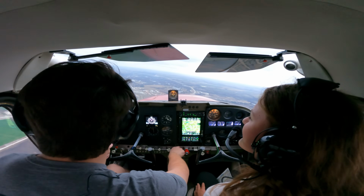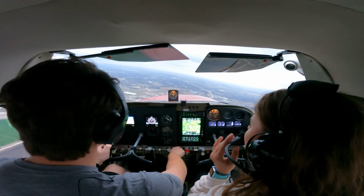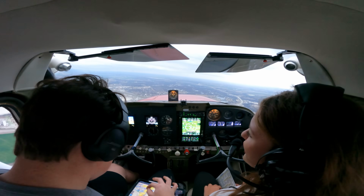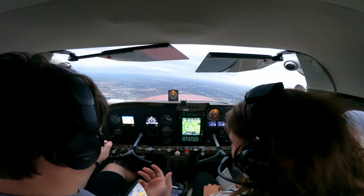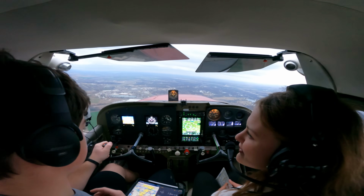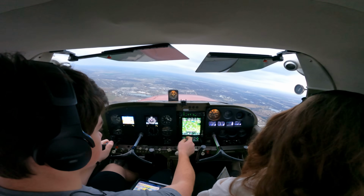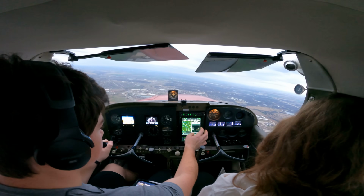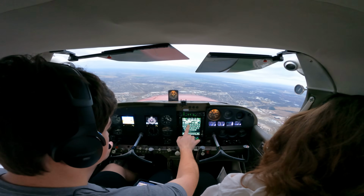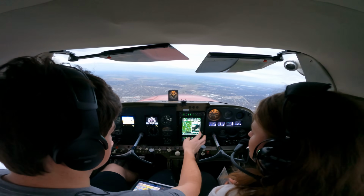I think we're about to have to go back because this weather's not looking too great. I don't want to get stuck having to land somewhere else. It's not the end of the world, we can still fly back later, but I don't want to sit in an airport for 2 hours waiting on weather. Let's at least go back and fly more around Dennis so that if something happens, it's easy to get on the ground.